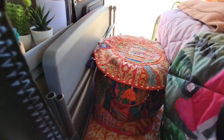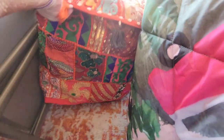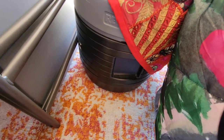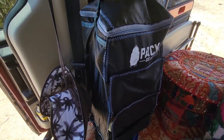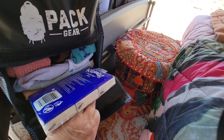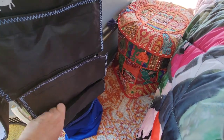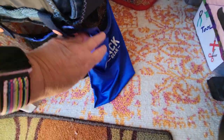And back here is my fancy smancy toilet cover, which under here is my Reliance Hassock toilet, which I absolutely love. I've had it for a couple years now and I use it all the time on road trips. Over here we have a pack gear. It's actually a suitcase organizer, but I put all my clothes in it. It has these zippered things. We put clothes in each compartment. Shirts, pants. Under here is an attachable laundry hamper.